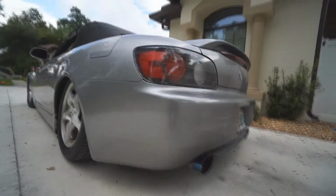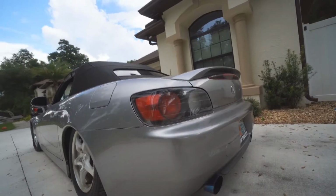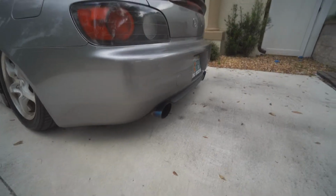Going on to the exhaust setup, I am running a muffler delete. So from the resonator, I had them convert it from 2.5 to 2 3/4. Then they come out double exit to 3-inch tips with a little burnt tip look.